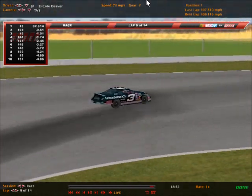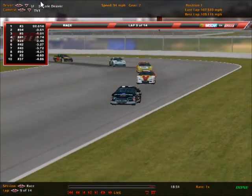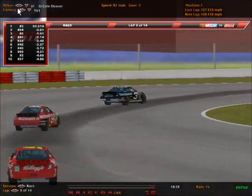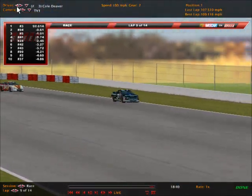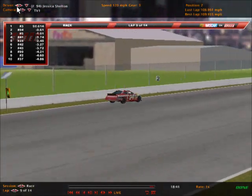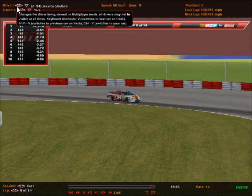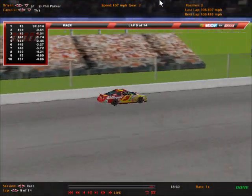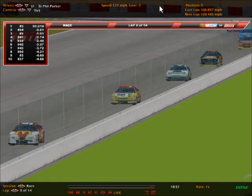This time by will be 5 laps to go in this 14-lap event here in the Ohio Lottery 200. Cole Deaver out in front, the man from the state of Georgia. Got the win in his home state, as a matter of fact, at Atlanta Motor Speedway earlier this season. He's trying to hold off one of the best in Jessica Shelton. How about Phil Parker running in 3rd position right now?